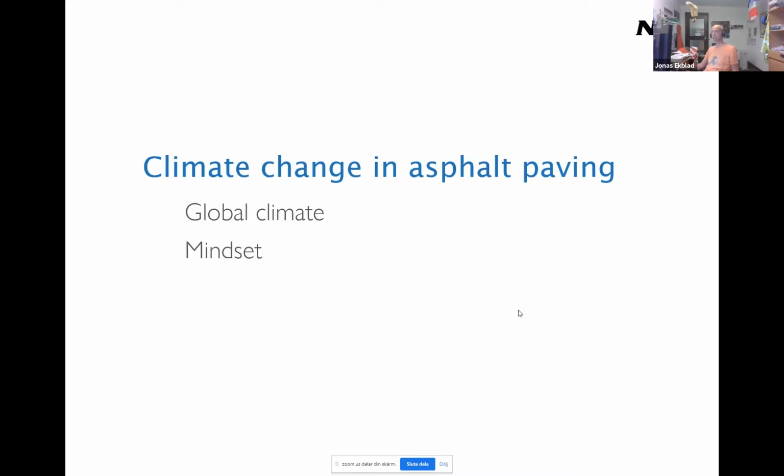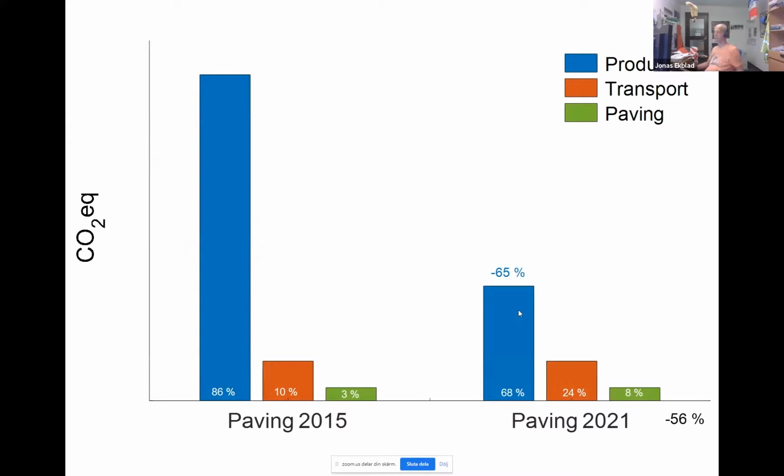And just to set the ground here, asphalt is usually produced at very high temperatures, so we use a lot of heating energy. If you look at the paving operations just 6 years ago, we used a lot of fossil fuel energy in production, heating the asphalt at the asphalt plant. So that's where almost all the energy is consumed. Then we have some transports and some paving, the pavers and the rollers. They are just a small fraction of the entire energy consumption or carbon footprint.